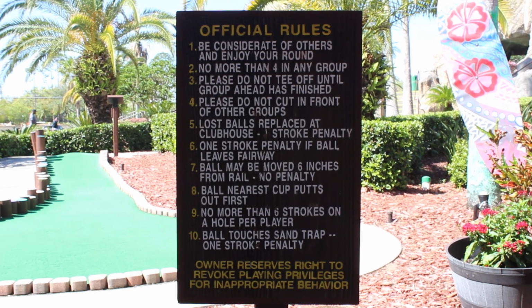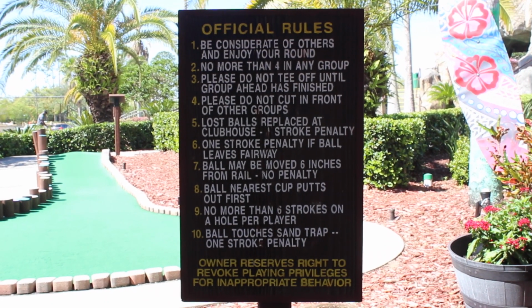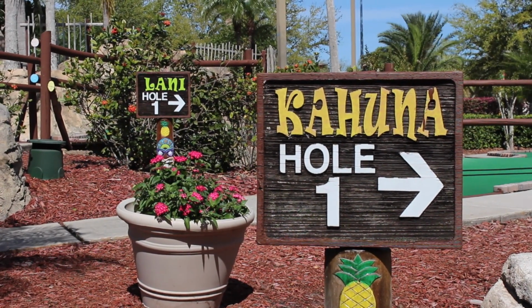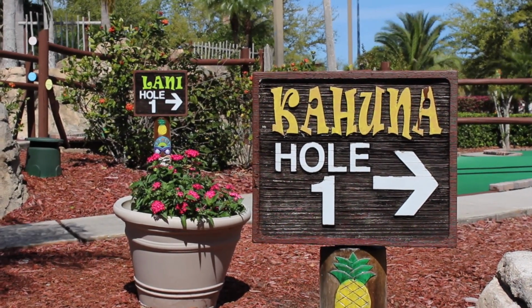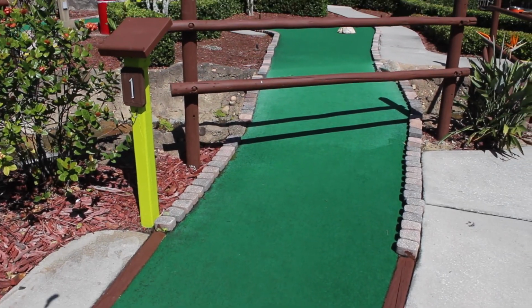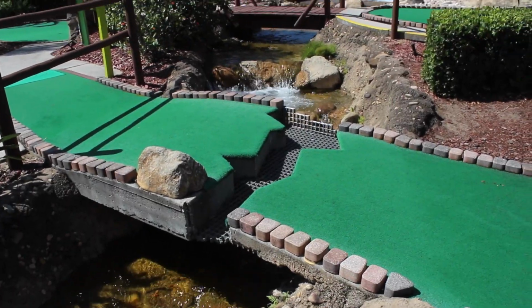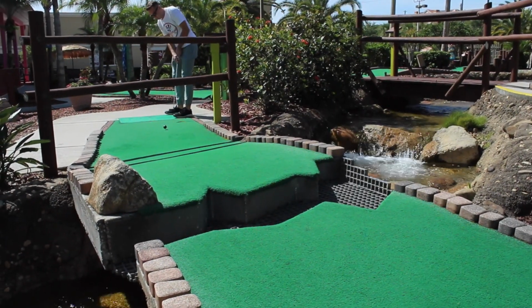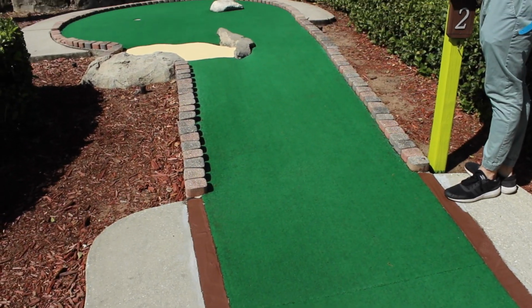And here's something I don't see at every mini golf course, a list of rules. Like most places, there's two 18-hole courses, the Lani and the Kahuna. The owner actually came out and suggested that we do the Lani. Now usually courses start off with a pretty easy hole at the beginning, pretty standard, but this one right off the bat had a trick hole, which I really liked.